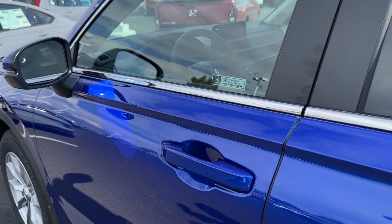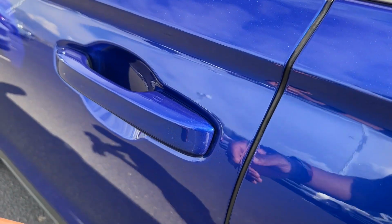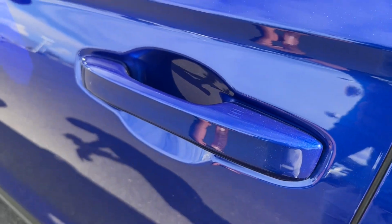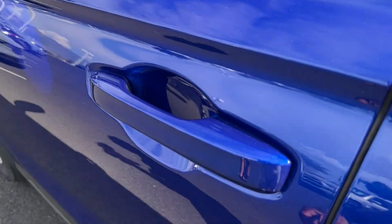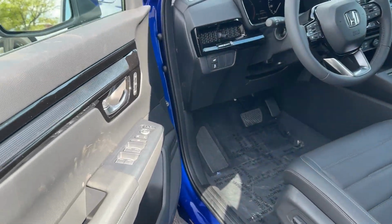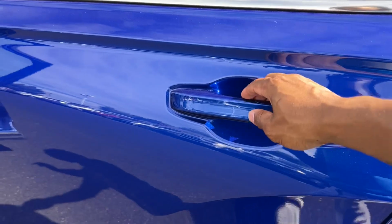Now for the EXL, you do have smart entry. So the car's already running, so I can't really show it to you, but you do have these 3 lines right here that will lock all the doors. And see, it's like, hey, the car's running. You also can put your hand in the handle, it will unlock the door for you too. And smart entry is only for the driver and passenger door. You don't have smart entry on the rear doors.